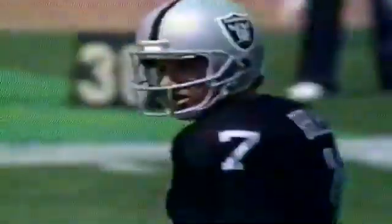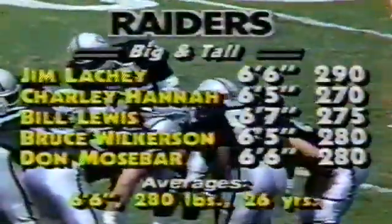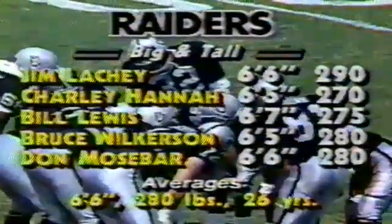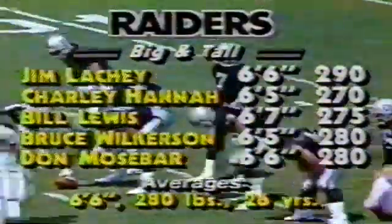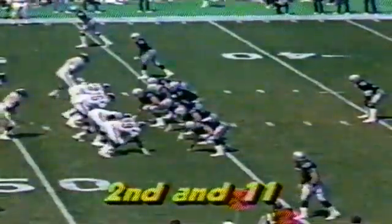Or what, Charlie? 6'6", 280 is the average size. Oh, you scared me. Berline's happy with the size. How big? 6'6", 280. That's the average size. There you look at that. And a young group, too, at just 26 years of age, the average age. Look at that size. 6'6", 290, 6'5", 270, 6'7", 275, 6'5", 280, 6'6". That's 5 major appliances. That's a meat locker. What that is.